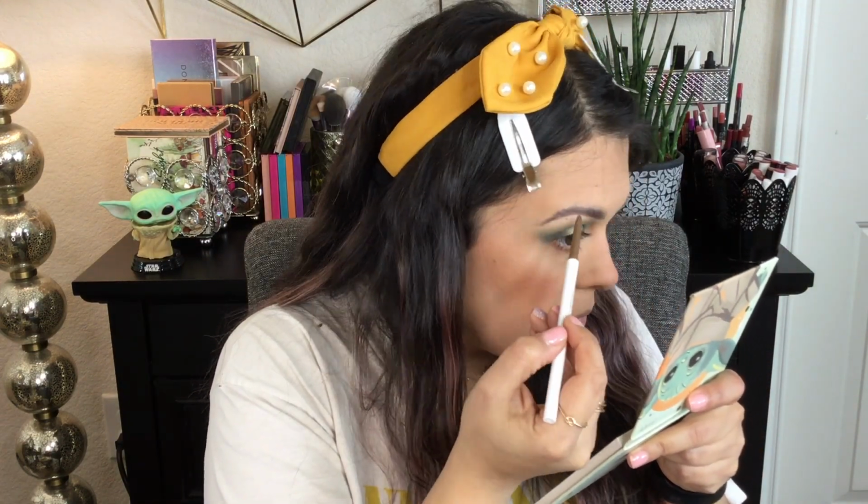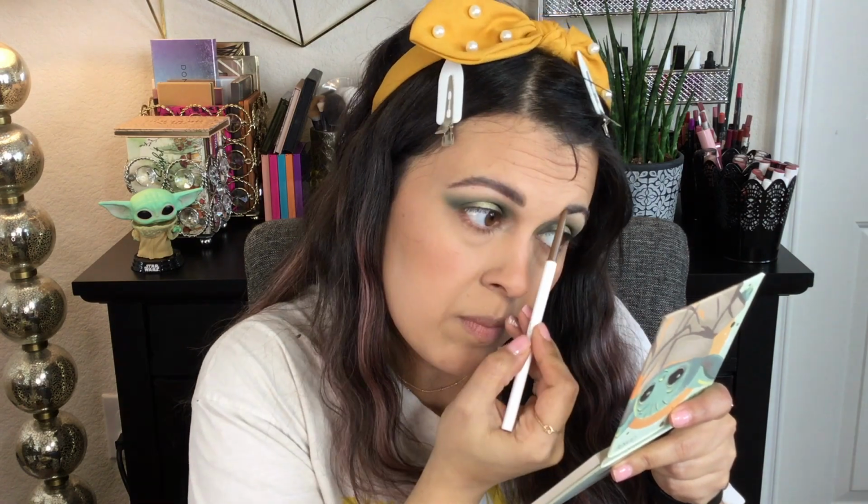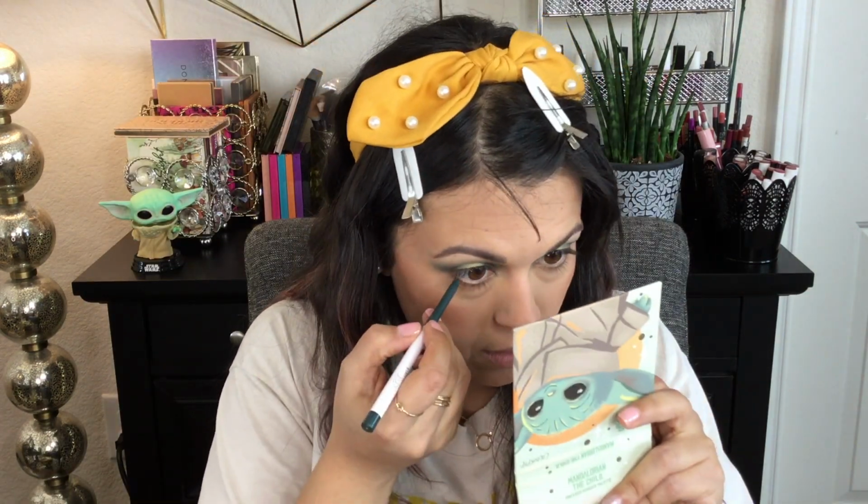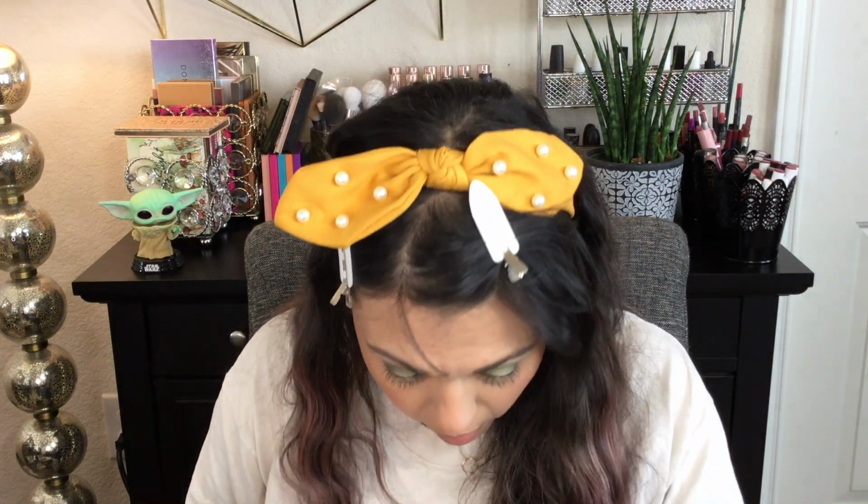Hopefully. Let's get these brows done, and we'll finish these eyes here. Now I don't know if I want to make it all green or if I want to add black to smoke it out on the bottom. I think I might want to use black. No, let's go with this. So of course I can never get it. Let's see. I think I can get it in view now.